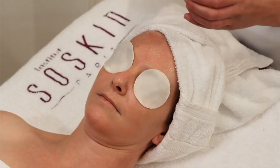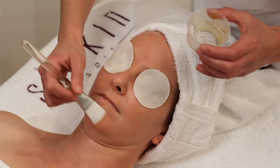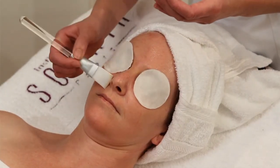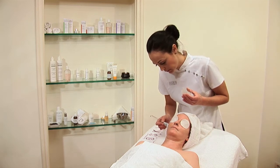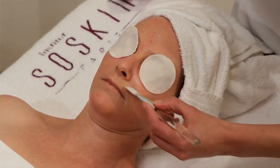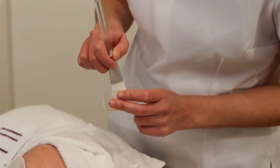She applies Soskin peel gel, starting in the thick area of the face, which is the T-zone. Smooth strokes should be used for this application, and they should stop at the outer edge of the face. She avoids the insides of the lips. Application must be fast and even. She sets her timer to start at the very beginning of the application.